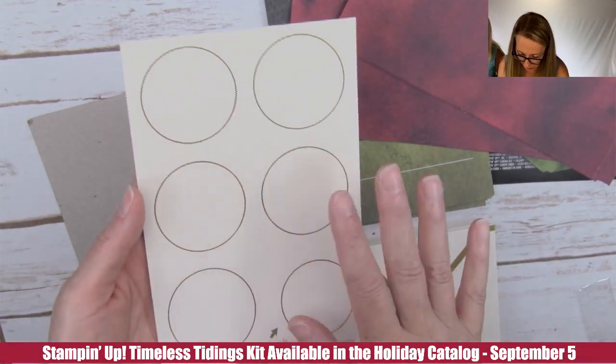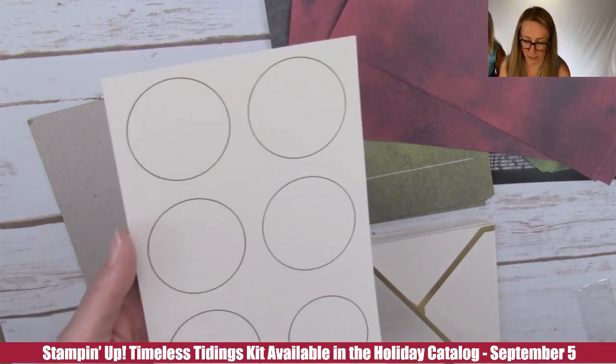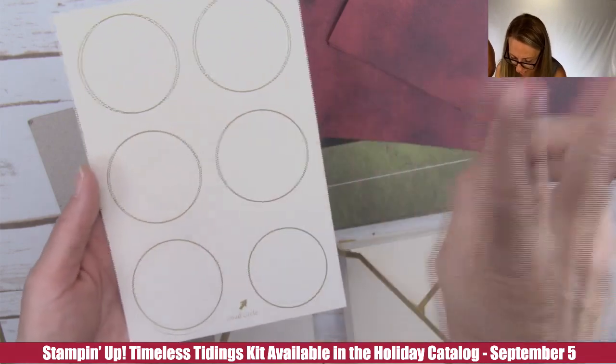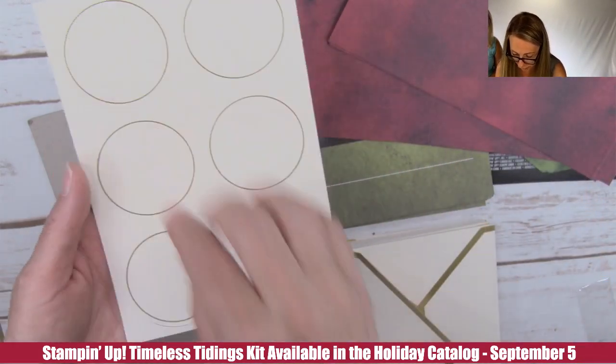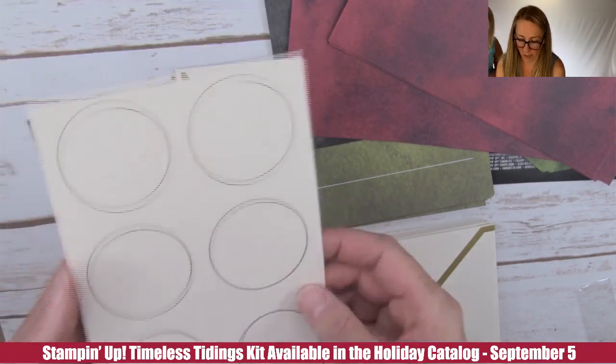So there are circles with gold rim. There are 2 sizes, and Stampin' Up! has done a really nice job. Because there's 5 of each card, there's 5 of what they're calling, I guess, large, and then there's a small. So on this one sheet is 5 large, 1 small. They have put the word small, with a little arrow. That was really nice of them.